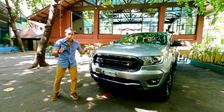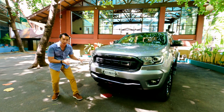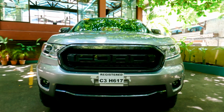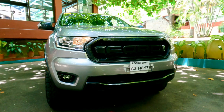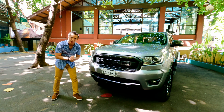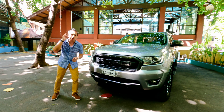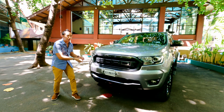Now, the first thing you'll notice when you look at the front fascia of the FX4 Max is this Ford Super Truck front grille. You see, Ford only bestows this grille on its performance trucks, and it seems that the FX4 Max has earned such a distinction. Now, if you're still skeptical about its off-road capability, you may click the link above and watch my video with this beast on an off-road trail.